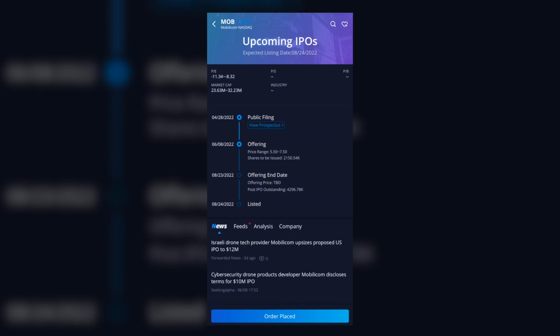Then you just wait for the IPO date. That will be when the offering end date is. That will be the listed date on this timeline. On that exact date, you'll automatically be allocated a certain amount of stock. And that's it. That's how to buy an IPO in 1 minute or less.